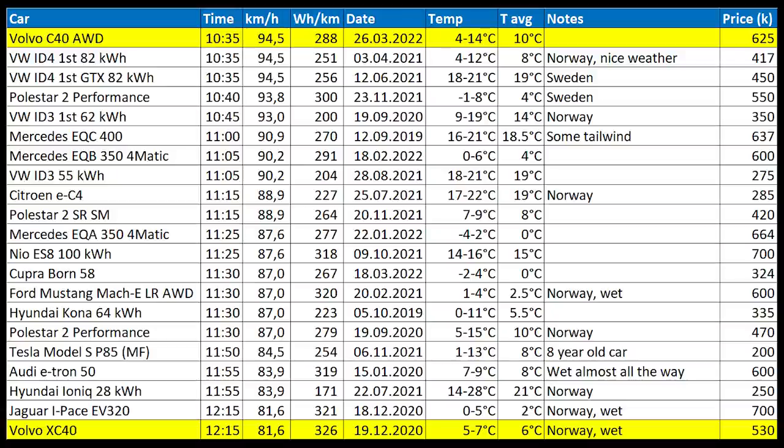which makes it 5 minutes faster than the Polestar 2. But the Polestar 2 was kind of coldish. It was in November last year. But the Polestar 2 also had the update where it preheats the battery and also charges a little bit faster than before. So that's why the Polestar 2 also did it quite well.